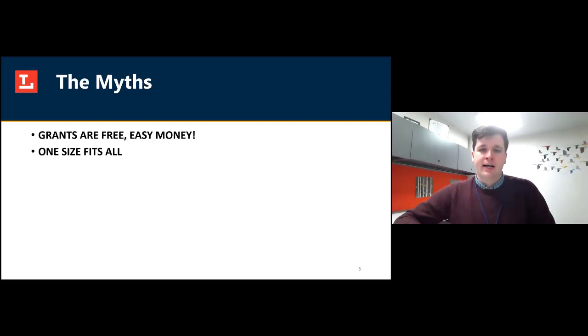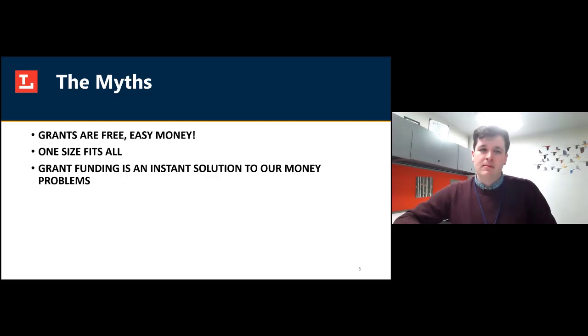Grant funding is an instant solution to our money problems, and the timeline is never going to support that. Grants can take 3 to 6 months. They could even take longer. When you consider the whole life cycle, it can be years long, but the application process really depends on the foundation's timeline. They might meet monthly to discuss funding. They might meet annually, quarterly, and then how long is it going to take for them to get back to you on their decision? So it's not usually, I found this grant, I'm going to apply this week, and by the end of the week, we are going to have $1 million. It's just not how the process works.